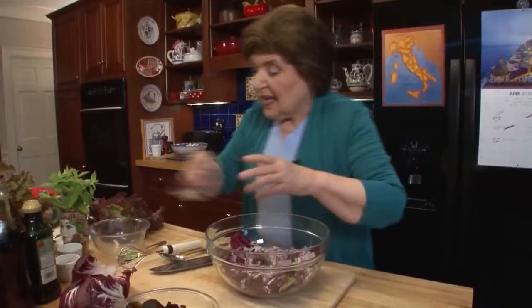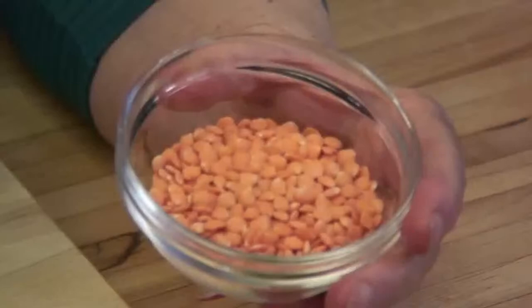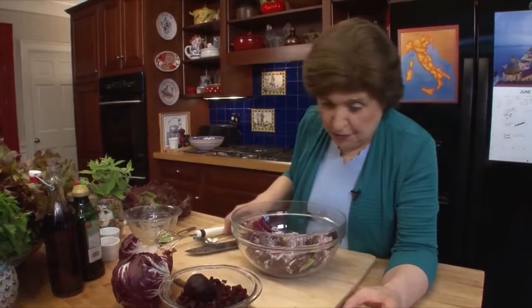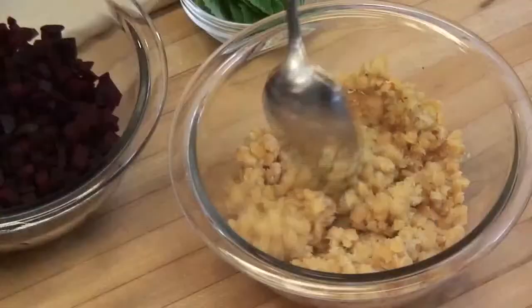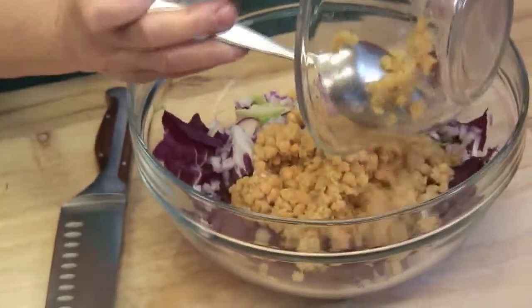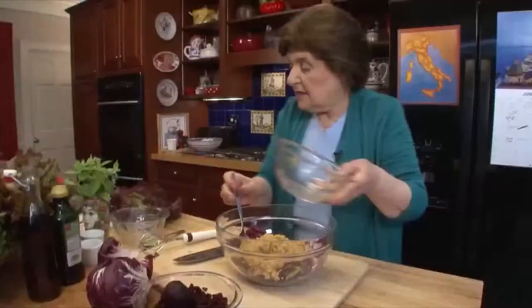And then we have red lentils. Well, they're quasi-red, but they're called red lentils. And lentils are legumes. They're very good for you, very high in protein. You can get them in different colors. They come in brown, they come green, they come black. These are red lentils that we cooked to get 3/4 cup, and here they are when they're cooked. They're not exactly red, but we can fudge it. So in they go. This is going to be a very healthy salad, the red lentils.